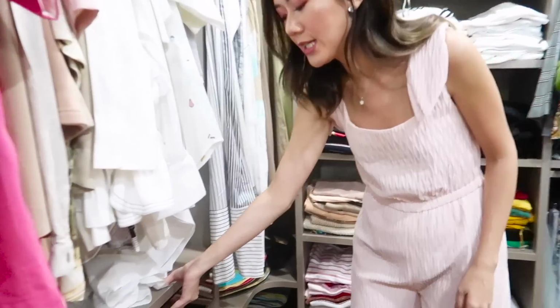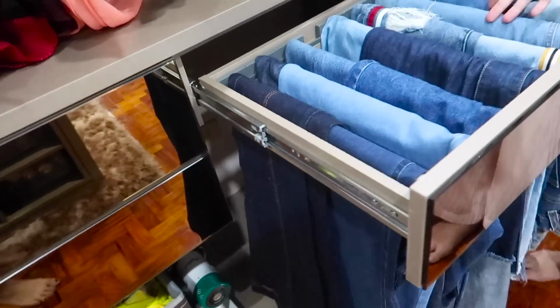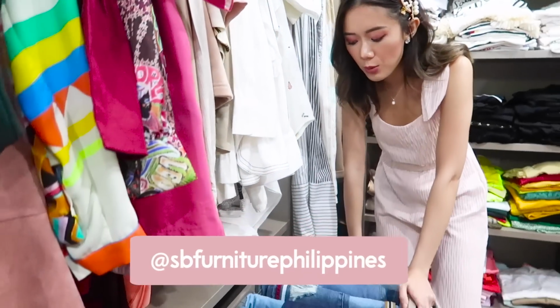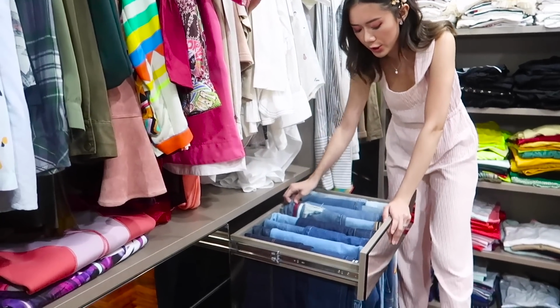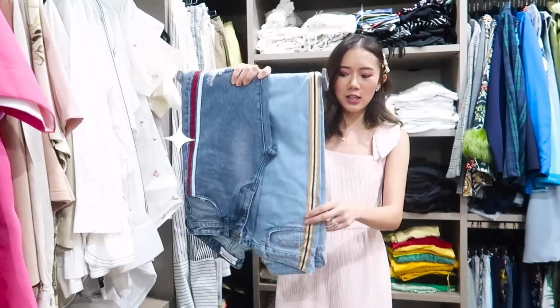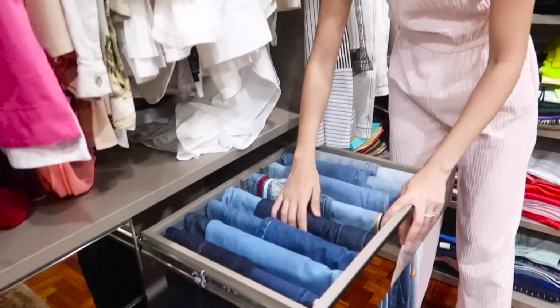And then here is my special pull-out drawer that Yanni is so jealous of. So this is one of the design features I really requested from SB Furniture because I wanted my denim life to be easier. So you can just easily pull out one rod and then, you know, I could just get the jeans. Sige, she approves. It's just all of that, so you can move it.